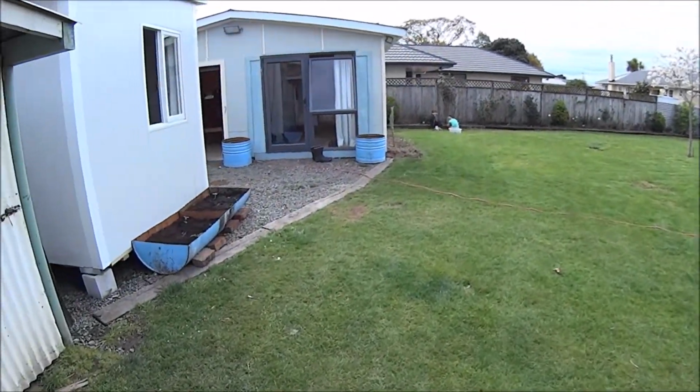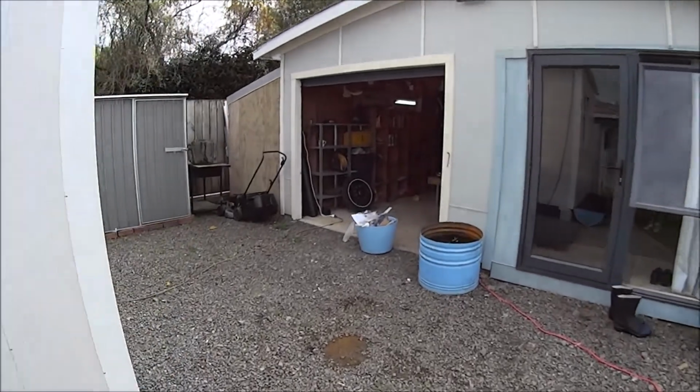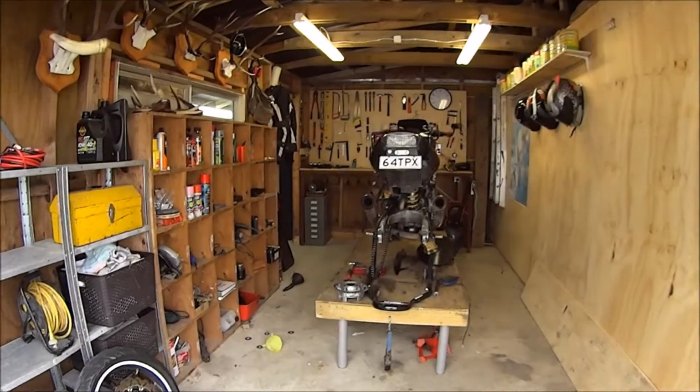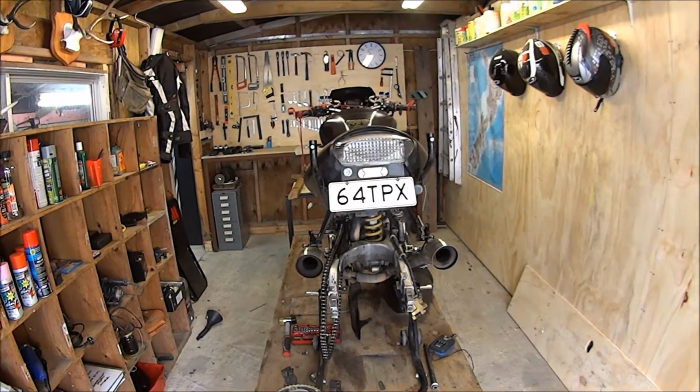Next thing will be to get this rear tyre back on the VTR and get some riding done. The battery's actually gone flat because I haven't ridden it in quite some time.